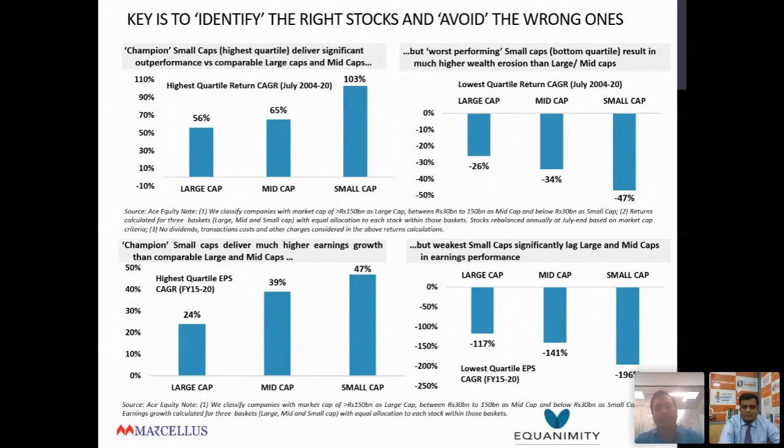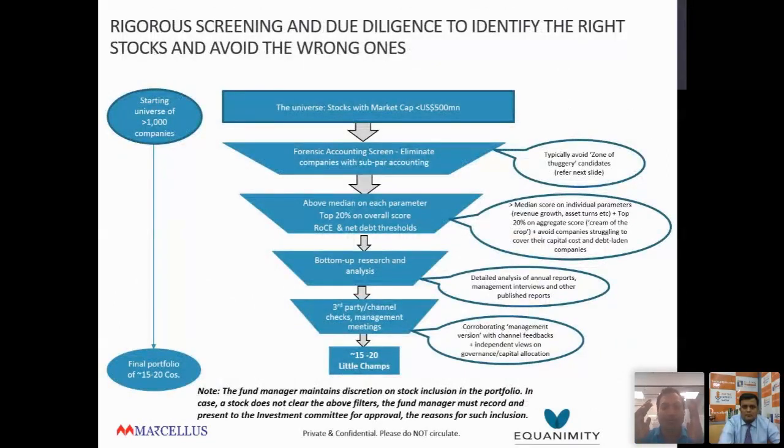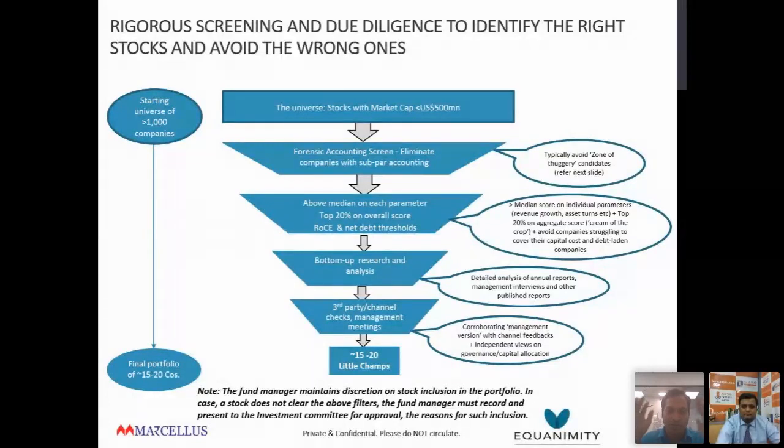And what we have done here at Marcellus is to keep in mind the pitfalls of investing in small caps, these 3 things which I mentioned, and hence construct our investment process in such a way that we minimize the risk of investing in wrong quality small caps. So if you can reduce risk, I think we will end up making very good absolute return in the space. So first, focusing on filtering out the poor quality small caps, then on a short list, identify which are the great franchises to own.